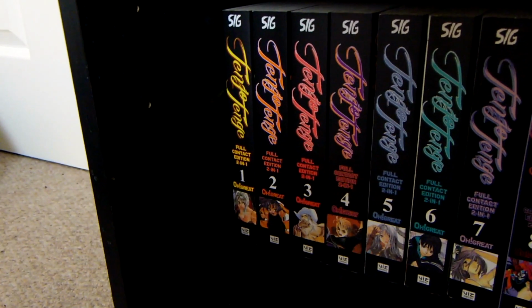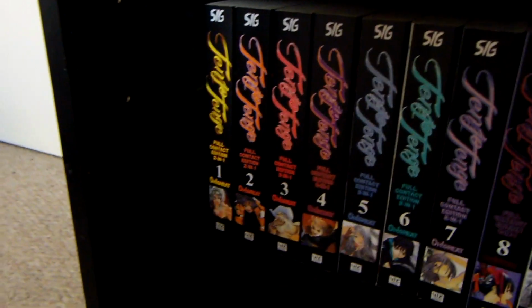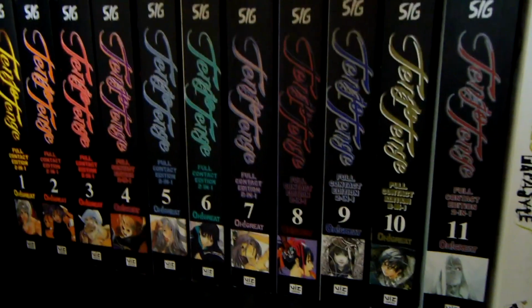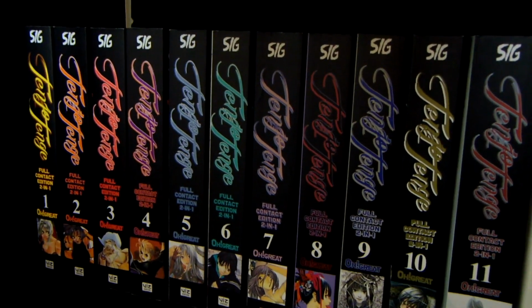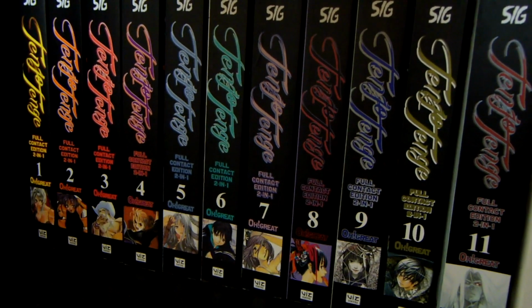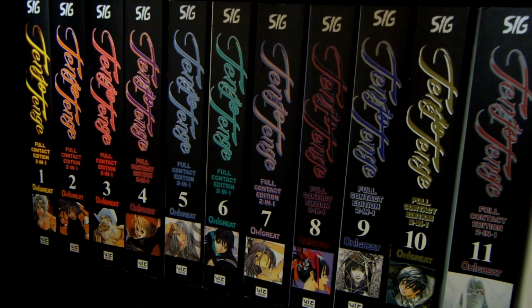So thanks for sticking this out. This is my final shelf. On this we have the Tenjo Tenge Omnibuses volumes 1 to 11. That's complete. This is a really great but very ecchi series. I think this is the most sexually explicit series I have after Gantz, maybe, or maybe before Gantz. But it's really violent and macho, and it's a crazy time.